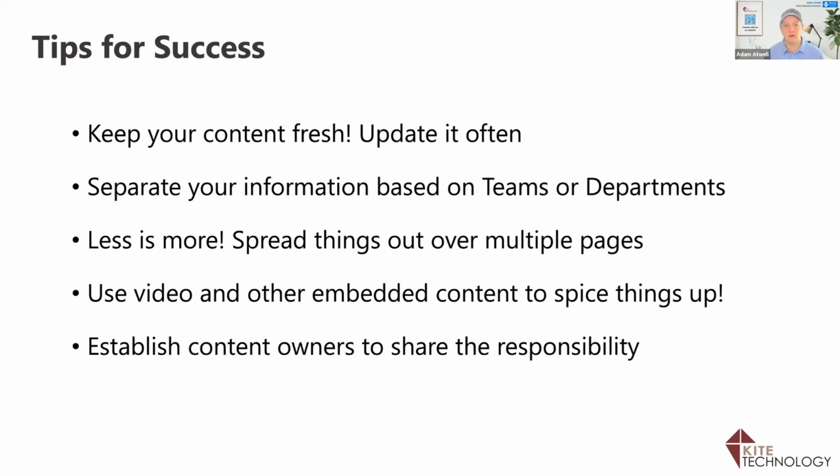Less is more. A lot of folks think that they need to put everything on one single page. I would encourage you to spread out your content across multiple pages. Typically, it's easier to read and consume that way. And then use video and other media and embedded content to spice things up. Sometimes text gets a little bit boring. And then, of course, you want to establish content owners that will help in pushing your content out there for success and maintaining it.